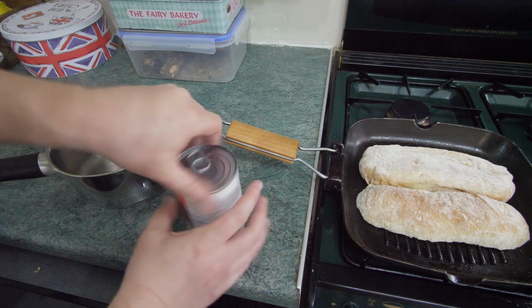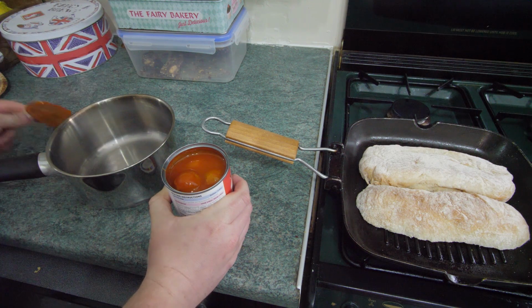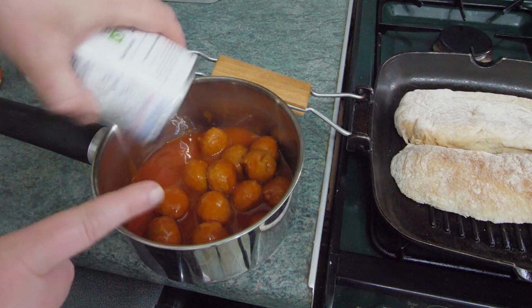Okay, so whilst that's doing its thing, quickly I'm gonna get my tin of meatballs in tomato sauce. I actually really like this stuff. If you don't, I like meatballs and I like to make my own sauce, of course, you can do that. We're gonna warm these through.